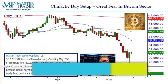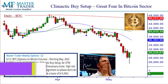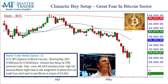So this is the Bitcoin, the CME Bitcoin Futures. Last week, I don't know what the news is, I don't follow it, and it was just steady liquidation, panic came in, and this thing's dropping from 40,000 to 25,000.